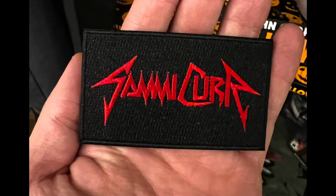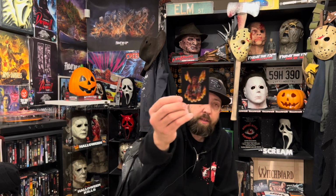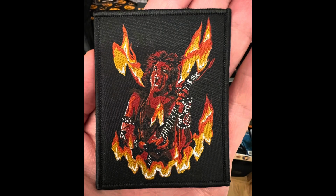Sammi Curr right here. Cool. Next one is Sammi himself. Close up of him. Oh yeah. Kick-ass patch. And the last one is, of course, the one sheet cover, just like the hoodie I just showed you. There is the patch.